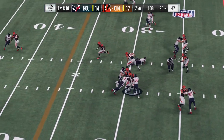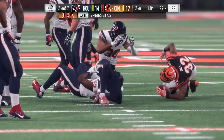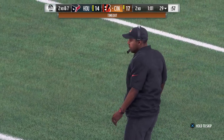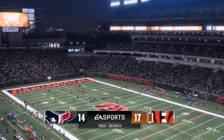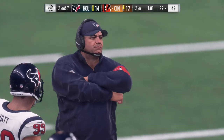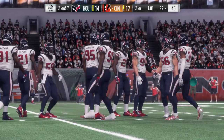Start the drive on the ground with Hill. Just a short gain that time as they're able to get him down. Three yards on the pickup there, and it'll be second down. Before this second down play, we'll get a whistle, a signal, and a timeout, as he'll stop it with just over a minute to go before halftime. So we're back in the offense getting set following the call of that timeout.